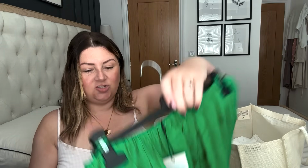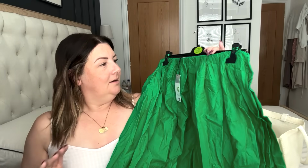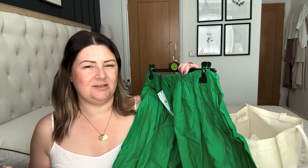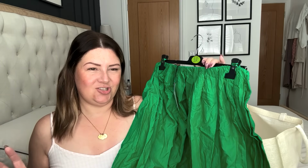Okay, another green item, but this time I picked up a skirt. Now, I picked 2 skirts up, exactly the same. I got, I think it's a white, and the green, and I picked them up in different sizes. So this one I got in a size 12, which is me probably hoping to fit in a size 12, but I think I'd probably wear this higher up. So I was thinking, obviously your waist is smaller than your hips. So I thought I'd get it in 2 different sizes just to check it out.